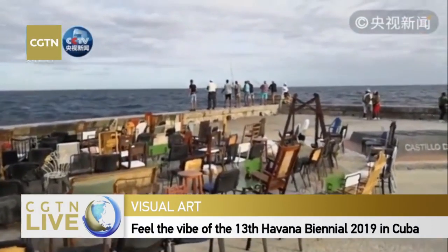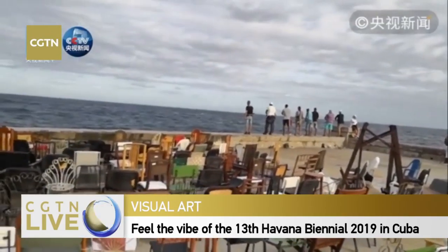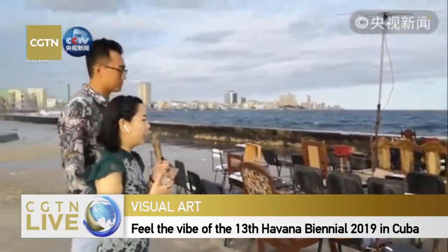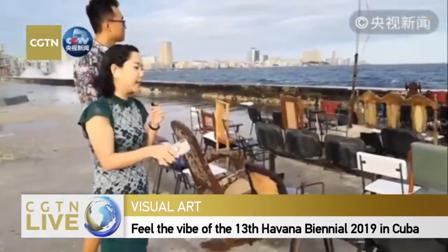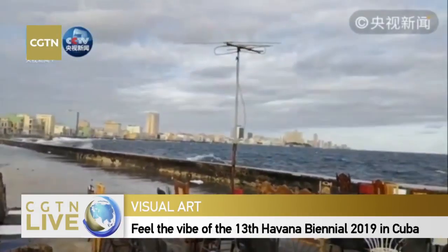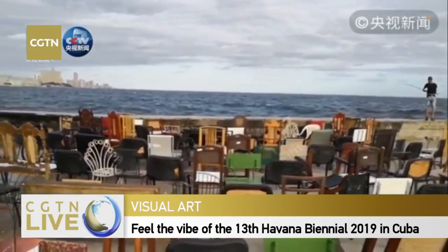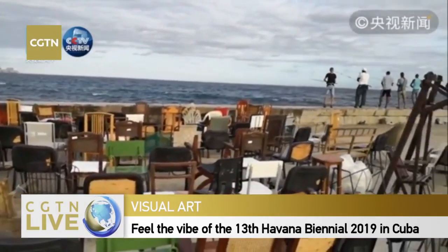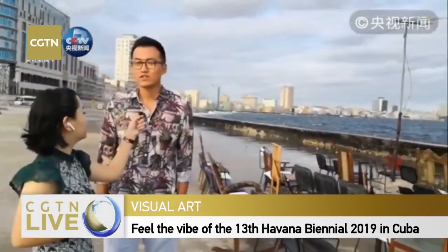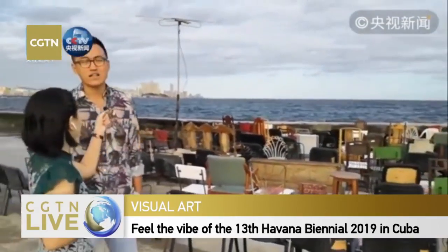Now we are looking at the seaside view. It's a local feature. The locals really love to fish standing on the dam. Now we are coming to the second work. We are seeing all sorts of chairs and an antenna standing right there. All of those chairs are facing towards the direction of the sea. It's like all of the chairs are looking into the far. The name of this work is called 7:30 in the evening.